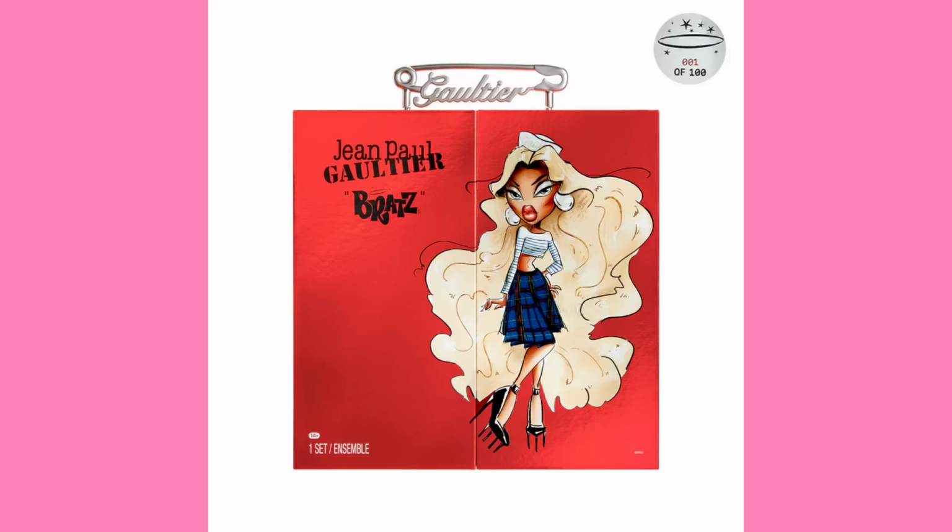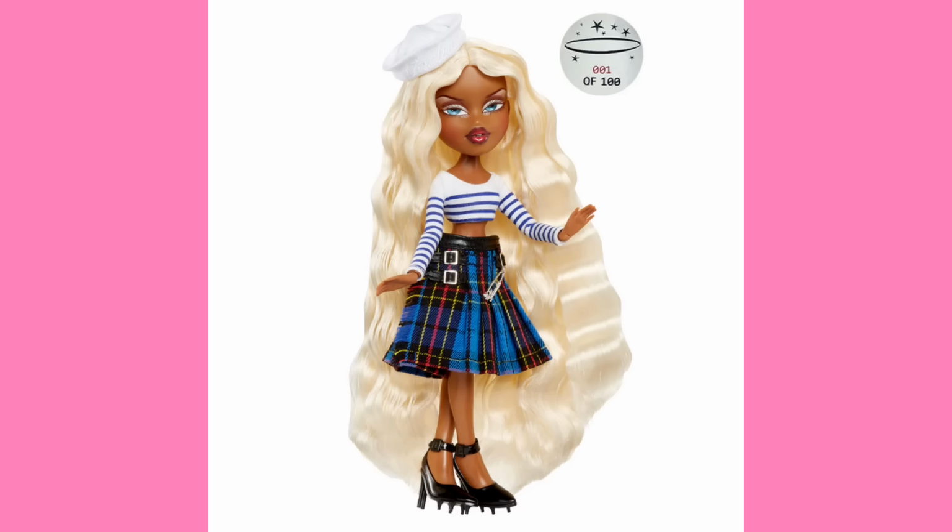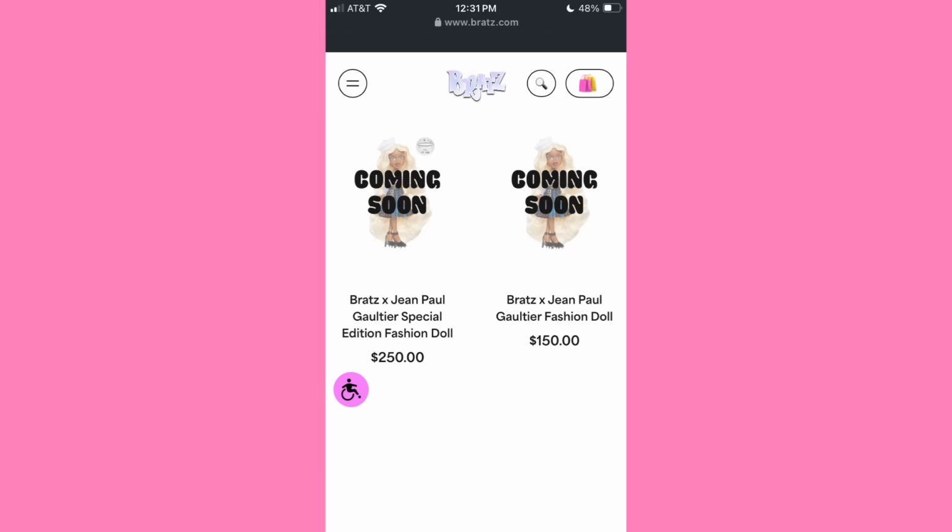That's it. That warranted an extra $100 in MGA's opinion. Got a little thing on the back that tells you which one of 100 you got, but yeah, there's literally nothing different about the doll. So, needless to say, I think the price point is ridiculous.